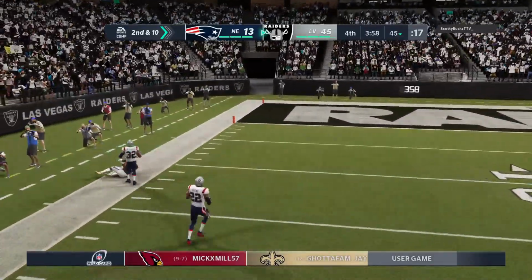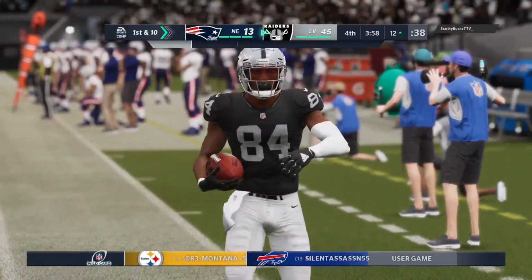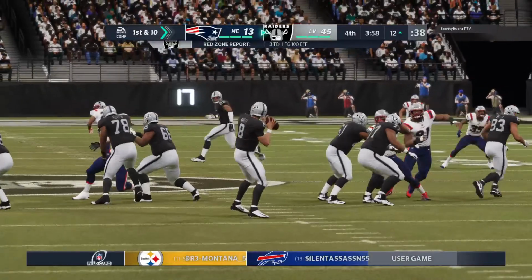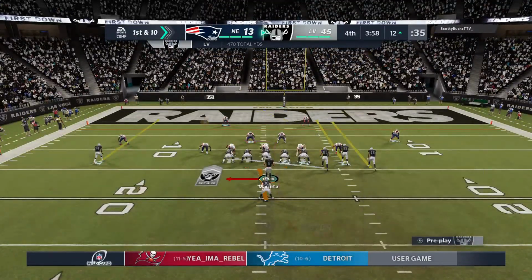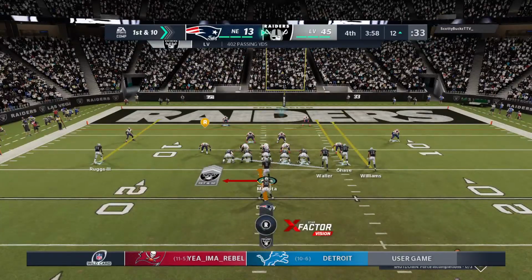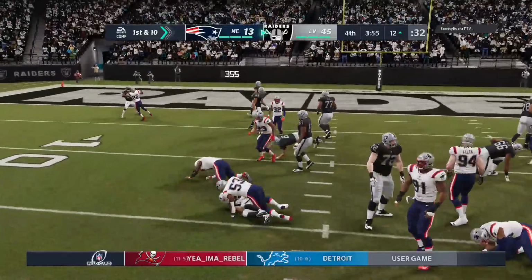Nowhere to go. This is caught inside the 15. And all the way down to 12. A big play that time for the Raiders. 42 yards. From down at the 12, it's 1st and 10. They'll try to run some clock here as they keep it on the ground.